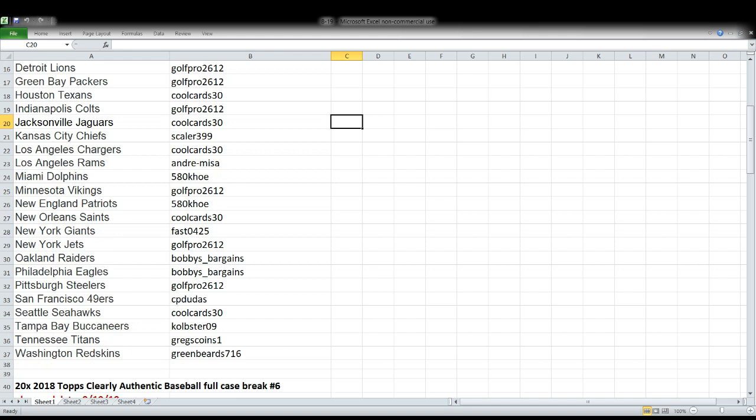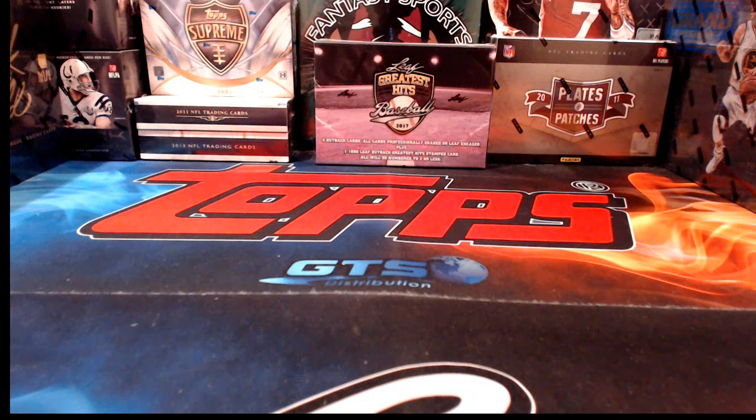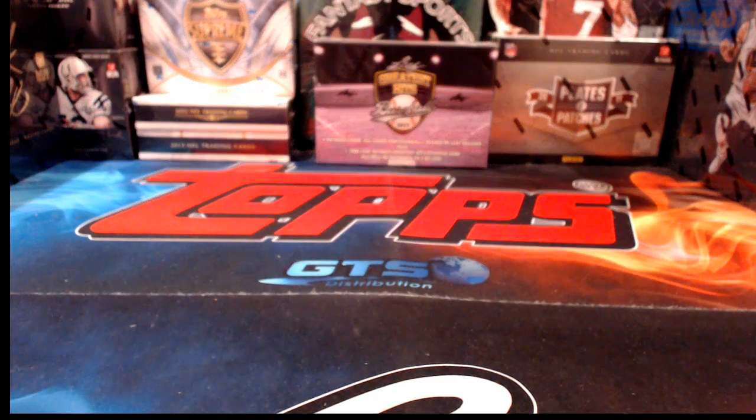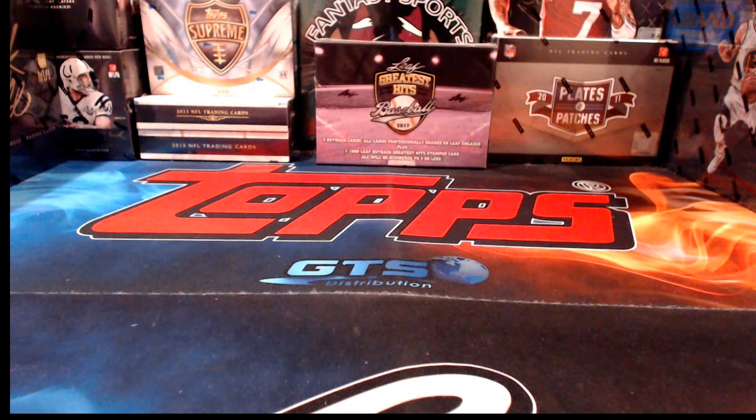So what will happen is this. I'm going to open up the case, take all the boxes out. We're going to number all 8 of the boxes on the end. I'll use random.org to determine which ones we open tonight versus which ones we open in the back half of this break in a couple of days from now.